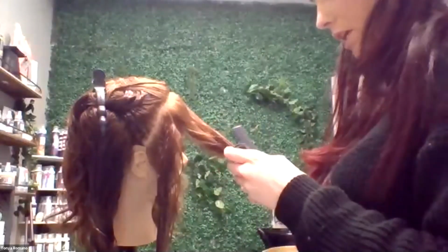So the application is pretty easy. Can you use this system with normal perm rods? I was waiting for this question. I don't know if it's been tried. Goldwell's going to say no with lots of capital letters, and the reason being is it's been designed to be used with this particular system. So that's the answer. The system is designed to be used with these rollers.